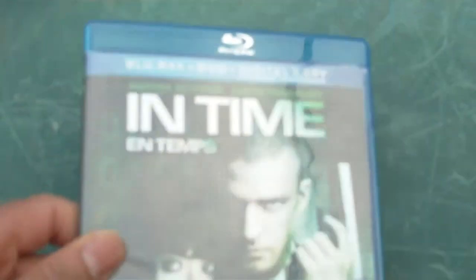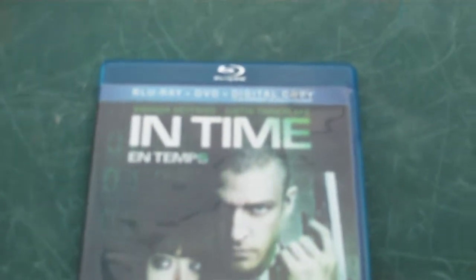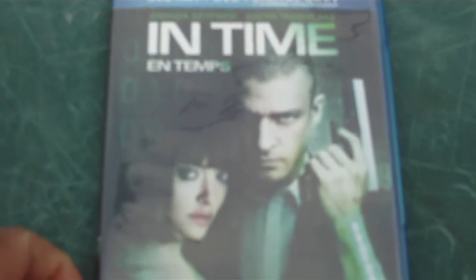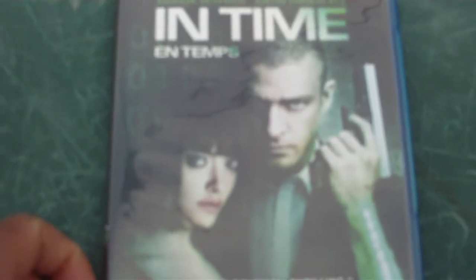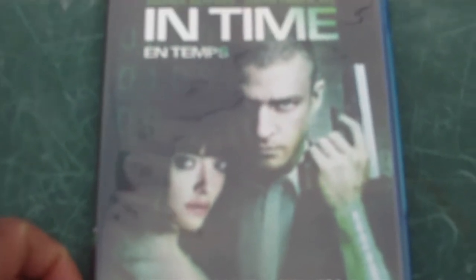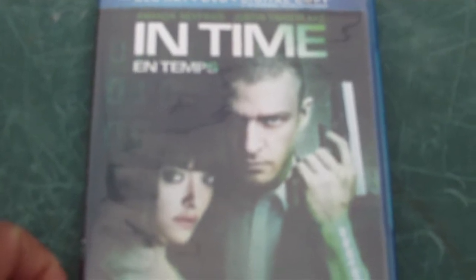Alright. Next up we have In Time. I also picked this up on the trade and save deal from Future Shop. This movie really surprised me. I wasn't sure if I was going to enjoy this or not, but this was directed by the same guy that made Gattaca. Now this is the movie where everybody stops aging at 25, but the time you have left, the minutes, the hours in the day, becomes your currency.